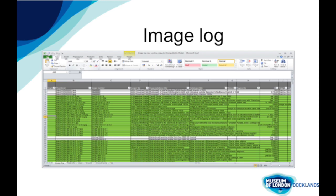Most of the columns in the image log spreadsheet here are equivalent to a specific field in the catalogue, the image database, or both. There are fields to describe the item, such as the title and date, and there are fields which contain metadata about the image file, such as the date it was scanned. Each row relates to one image. There are also a small number of columns which are used just in the checking and importing process, but aren't actually imported into Calm. It's quite a massive spreadsheet now with 25 columns and over 3,000 rows.